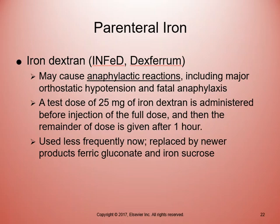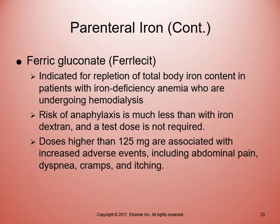So this iron preparation is given with great care because of its risk of anaphylaxis, although it does restore the iron stores in the body. Ferric gluconate is indicated also for iron deficiency anemia. People with chronic kidney disease undergoing hemodialysis, in other words, they have no kidney function, are one population that's really a candidate for the parenteral iron replacement using ferric gluconate. And this IV iron preparation is much less likely to trigger an anaphylactic reaction, and so a test dose isn't used when this drug is given.